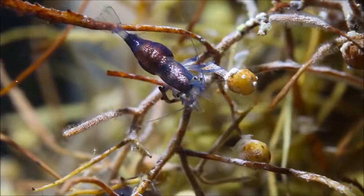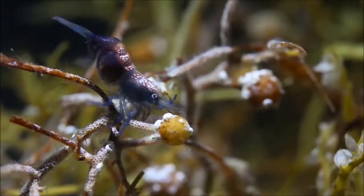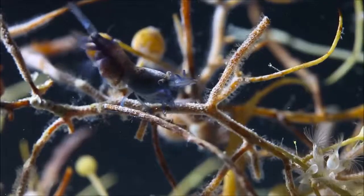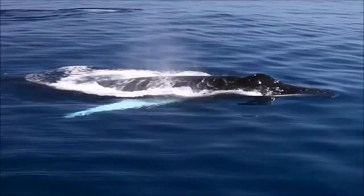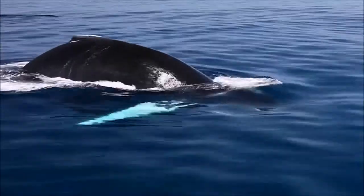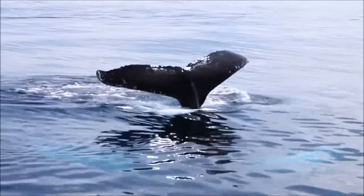The Sargassum community is one link in this massive chain. So if the Sargassum community is not healthy and fails, the ripples of that will actually affect seabirds, sea turtles, whales, everything we think of in the ocean.